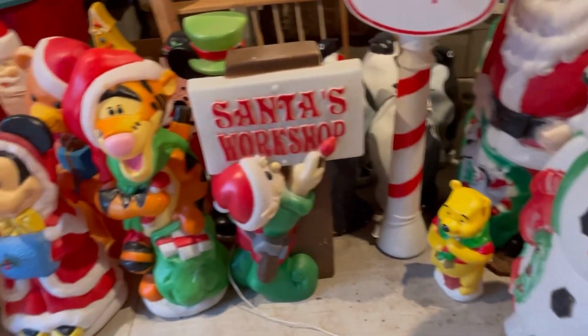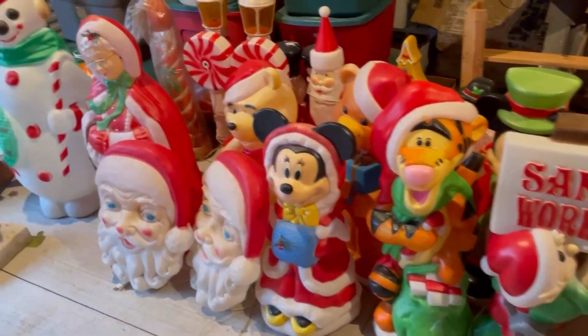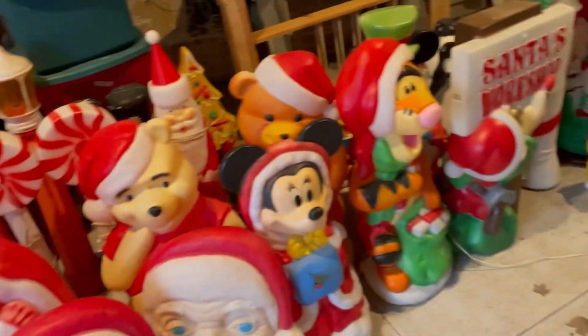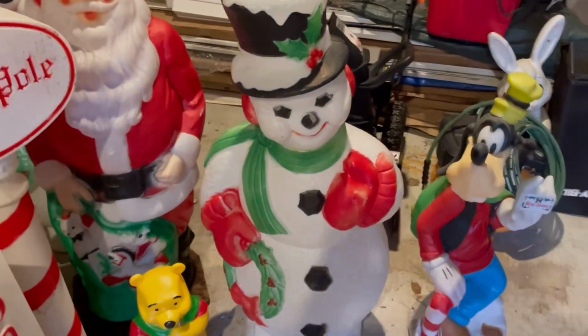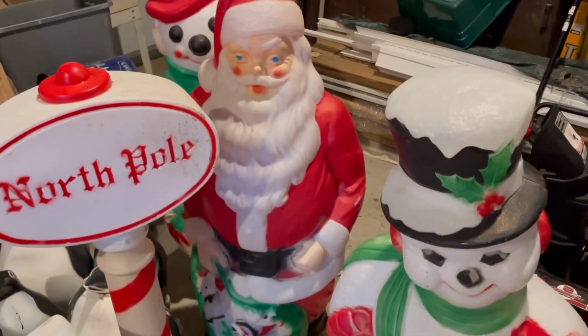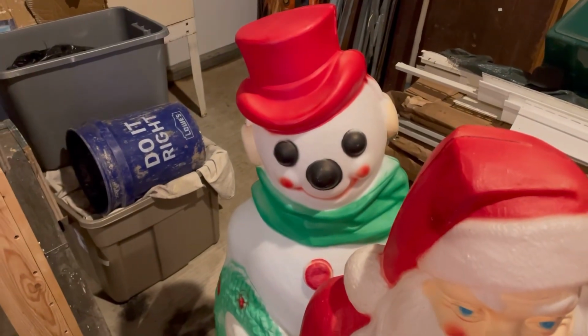Amber will hold on to a few of these. I would assume probably 30% of these Amber will end up holding on to, but the rest of them will probably end up being sold. So let's run through real quick and I can show you guys a little bit about the value on these. So this big snowman here is probably about $125 to $150. Santa Claus about $125 to $150. Same as that snowman back there, about the same price.